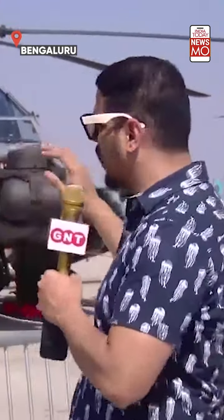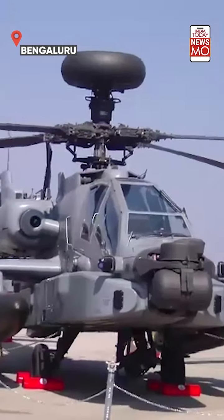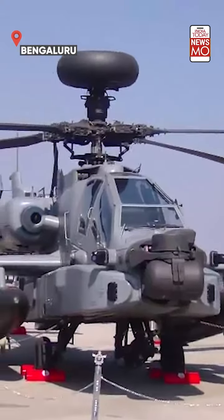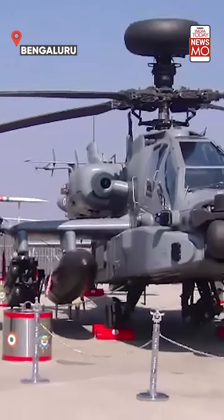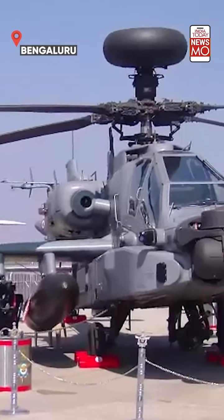If you're coming to the Aero India show in Bengaluru, please make sure you get a chance to get up close with this absolutely terrific beast behind me. In case you haven't already recognized it, and I'm sure most of our viewers already have, that's the AH-64E Apache. It's an Indian Air Force Apache helicopter.